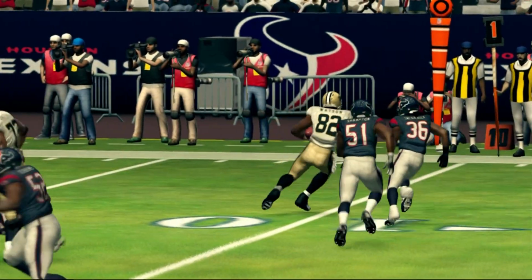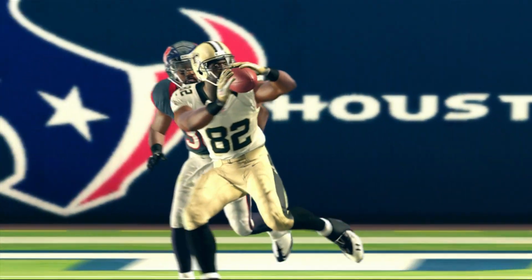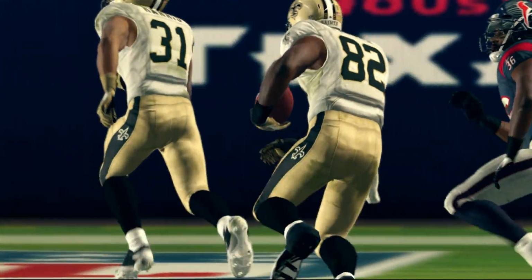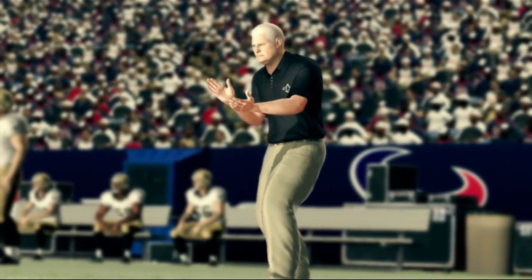And when you look at this, what do they do? Well, you just want to punch it in. There's a lot of different scenarios. You could do a play action fake, probably get somebody wide open, or have a running back just jump over the top for the touchdown.